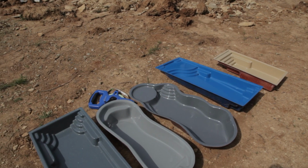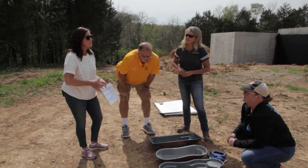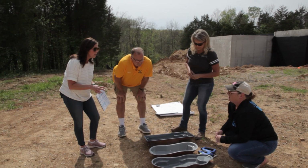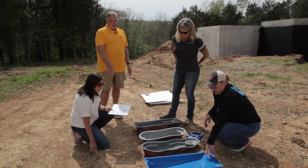I like a tanning ledge, except I don't want it huge. I don't want it to take up too much of the pool. Just a couple chairs, enough for the grandkids to sit on top of there and play.